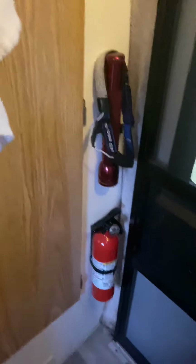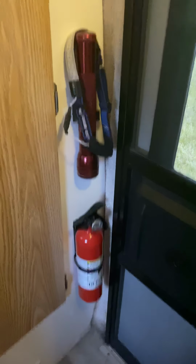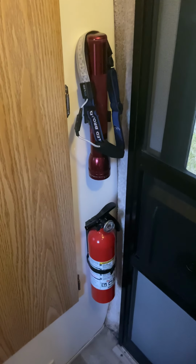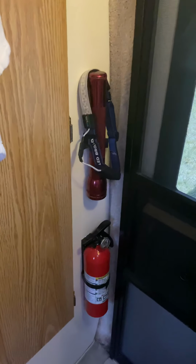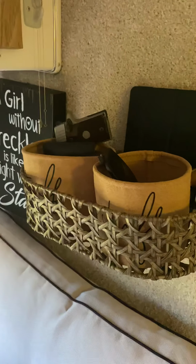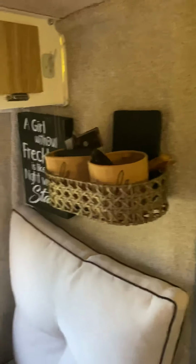We did move the fire extinguisher to the exterior, and the flashlight, and that's where I keep my headlamp. Super convenient having all these things right here. Whether I'm inside or outside, I can reach them quickly. We use that all the time too. The other thing, this little thing here, we use all the time. This is where Leanne keeps her stuff. This is where I keep my stuff: wallet, sunglasses, keys, all the stuff.